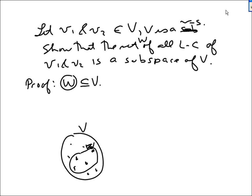Actually, this is not W. I'm sorry. You have a set, a subset of V, and you consider all linear combinations of that. The set of all linear combinations of these four elements, that's W. This set might just be U.